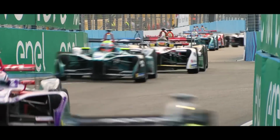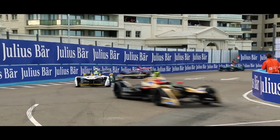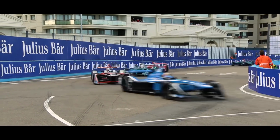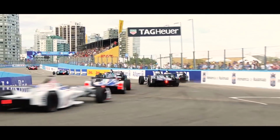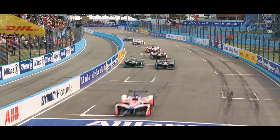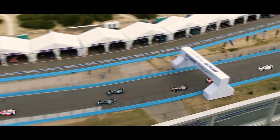I think that might have been Nick Heidfeld getting involved. Look at that, up the inside, decisive from Luca Filippi, going past Nelson Piquet in the Jaguar, and that was some good stuff, and Piquet's losing out now to Rosenquist. Piquet's in trouble, I would say. Yeah, Rosenquist goes through as well, and he's run wide, and his teammate Mitch Evans now in the other Jaguar is going to try and go through, so Piquet being shuffled back down the order. There go the 2 Jaguars, side by side, over 13th position.